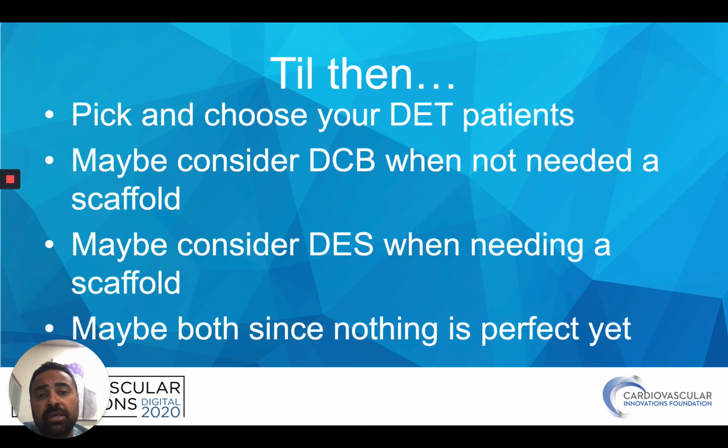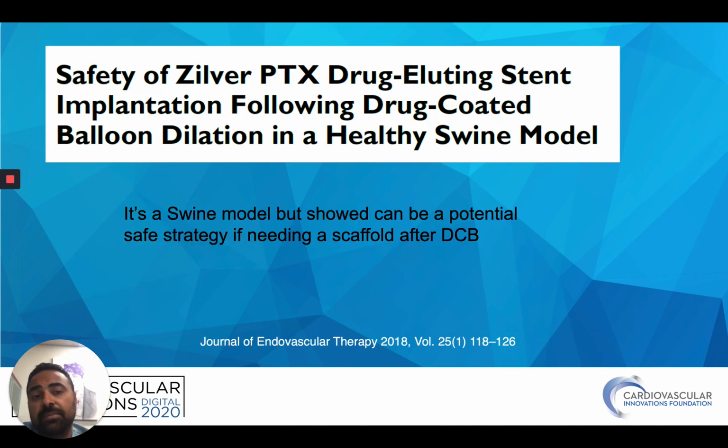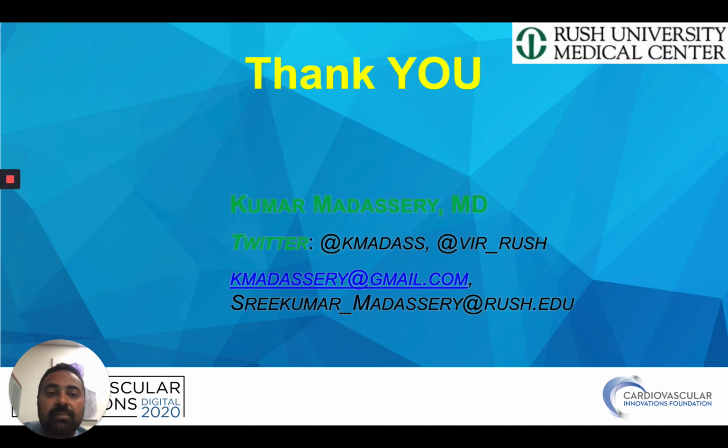Till then, there's people doing studies on animals, as you can see here in the Journal of Endovascular Therapy, of Zilver PTX followed by drug-eluting balloon dilatation in swine models. It showed it can be a potentially safe strategy if you need it, and we'll see. There's more to come, and thank you so much.